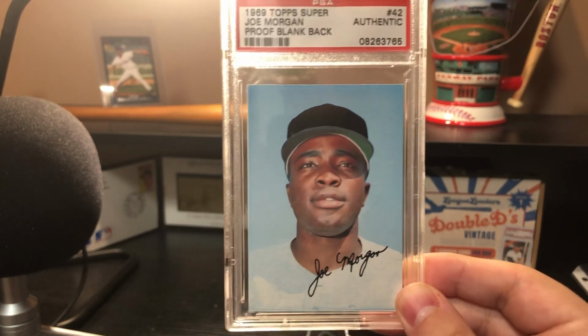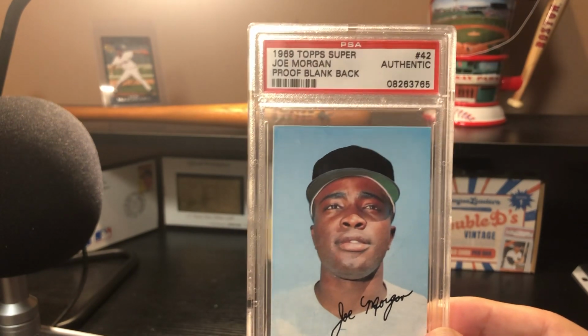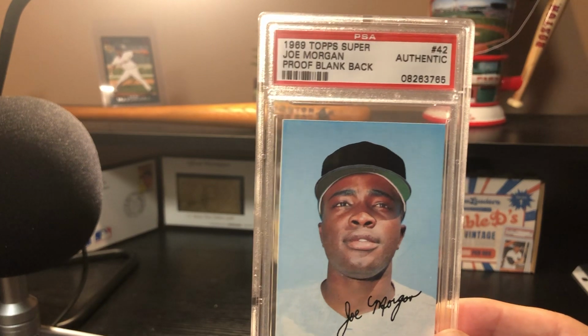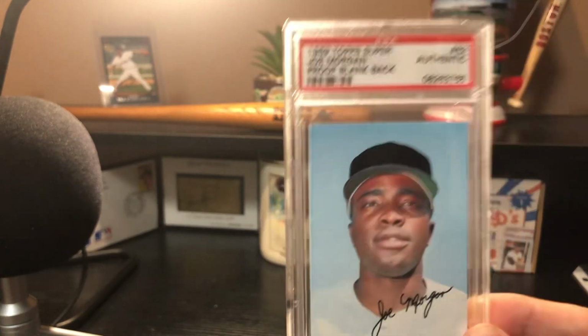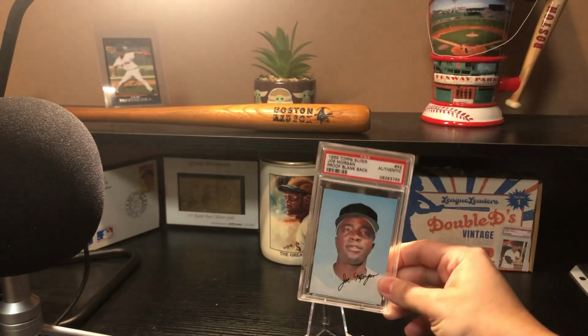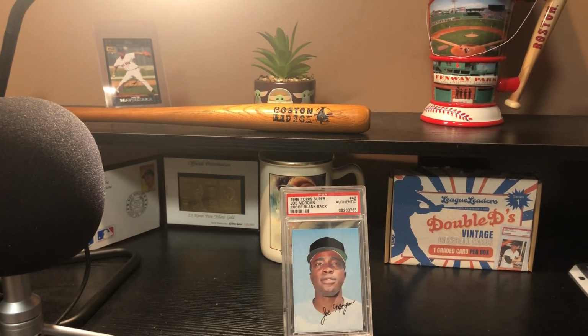For those of you that don't look at the 1969 Topps Super set, the lower end Hall of Famers, when they're graded in a 6, 7, maybe an 8, go for around that. Just the base version. There's 111 Joe Morgans from the base set that are graded by PSA. But that is the only proof blank back. And I am just honored and humbled to own it.